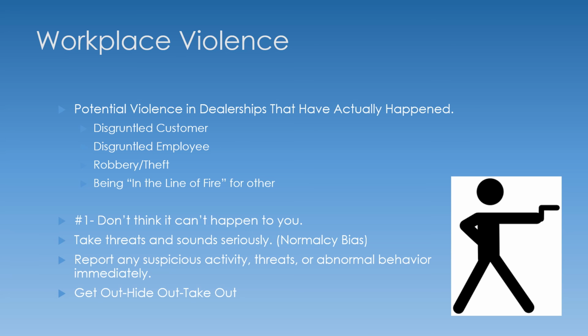I hate that I have to even talk about workplace violence as being an exposure for the sales department, but the reality is that it is a possibility. If you've never heard of anything like this, go ahead and do a quick Google search of workplace violence events that have happened in dealerships, and you'll see that they'll range anywhere from disgruntled customers, disgruntled employees, robberies, or just being in the line of fire. At the end of the day, you guys are a retail store in the front with service in the back, so the doors are open. Anybody can get in from any side, so you guys do need to be vigilant.